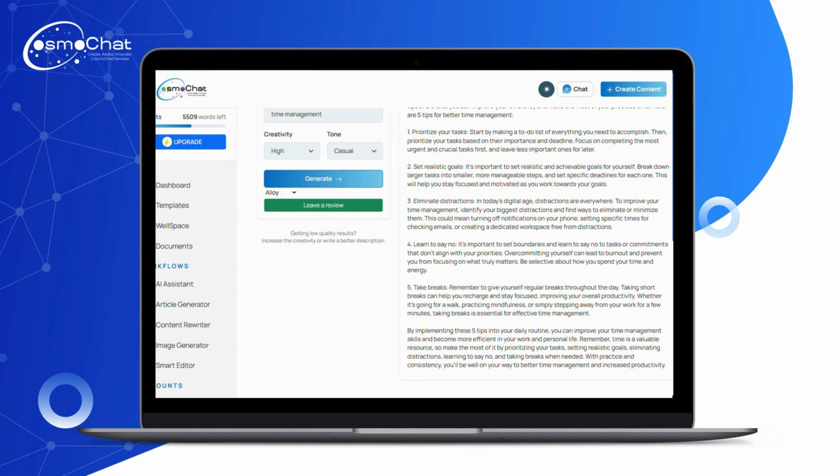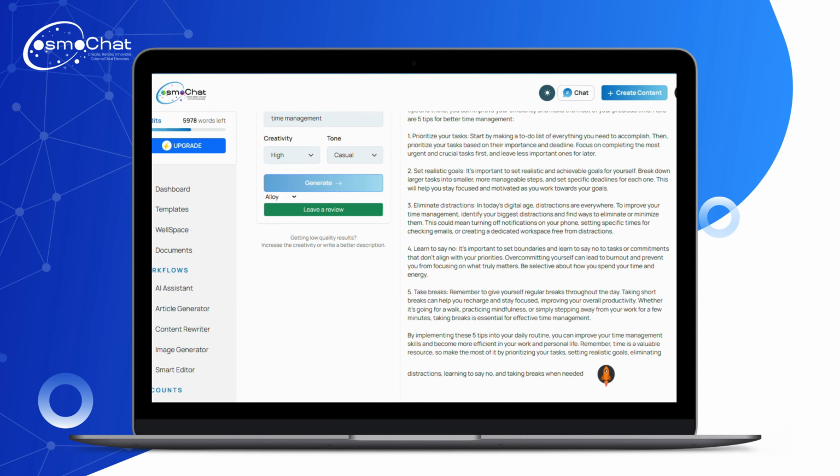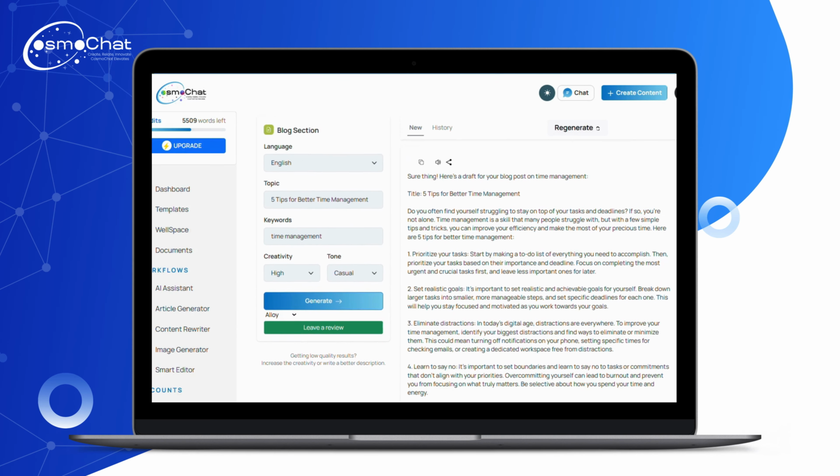And if I wanted to add more, there's this super handy expand option. I clicked that, and it added extra examples and explanations. It's like having a writing buddy who just gets what you're trying to say.